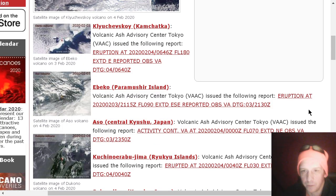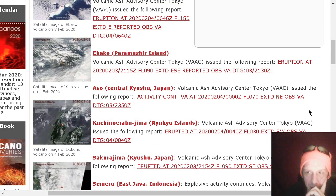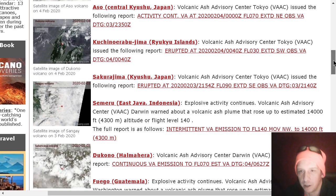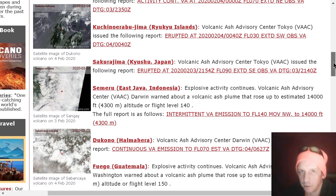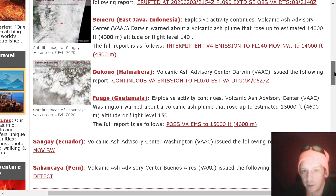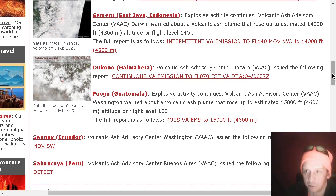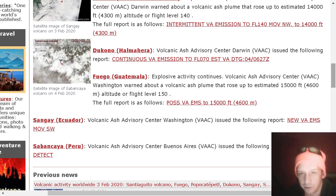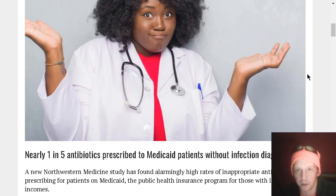Mount Abu also erupting, 9,000-foot ash plume there. Mount Aso, flight level 7,000 there. Kuchinoerabu-jima, flight level 3,000 there. Excuse me, Sakurajima, flight level 9,000. Semeru, flight level 14,000 as it explodes. Tokono, continuous emission, 7,000-foot plume there. Fuego, 15,000-foot plume via some explosive activity. Sangay, new emissions there. And Sabancaya, unable to detect. Please don't try to pole vault the caldera.